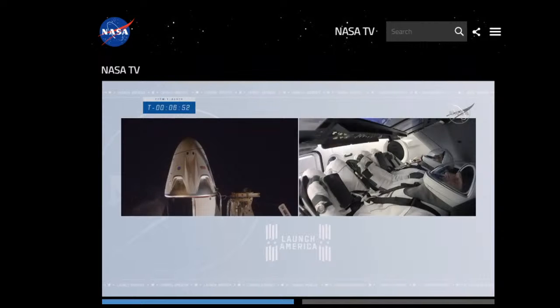Stage 1 engine chill has started. And there's the call out. Stage 1 engine chill has started. Indicates that we are opening the pre-valves. Liquid oxygen now beginning to flow slowly through the turbo pumps on the Merlin 1D first stage engines.